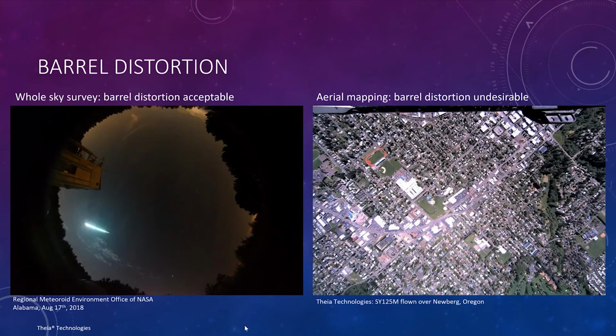For some applications like the full sky meteor survey, which uses a fisheye lens, this curvature is not an issue. It's more important to capture the entire hemisphere than to keep the lines of the building straight. However, for other applications such as mapping and navigation, the image on the right shows that an image that has been distortion corrected would really be a benefit in this application.